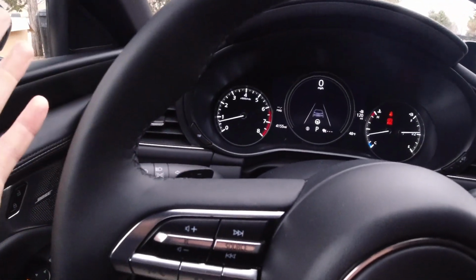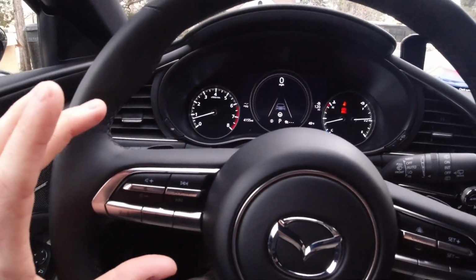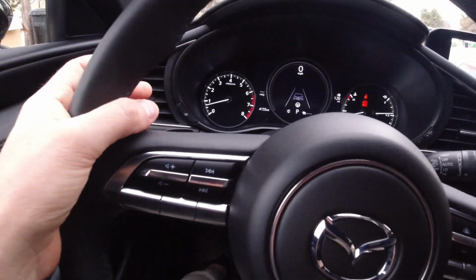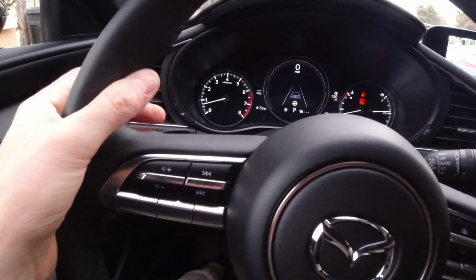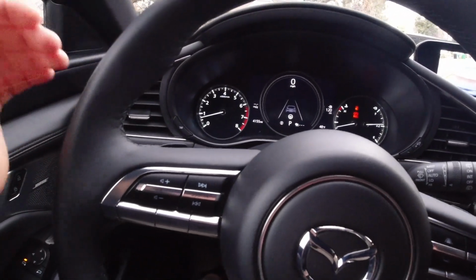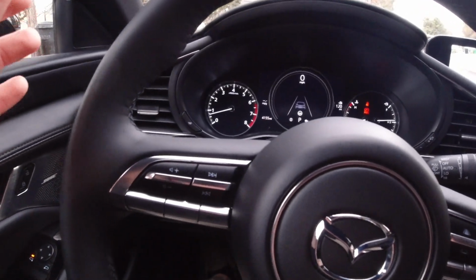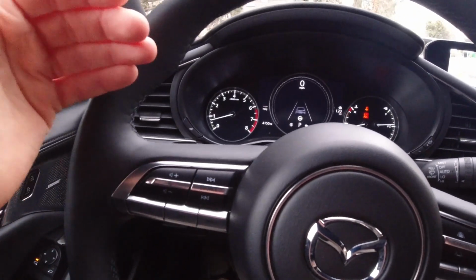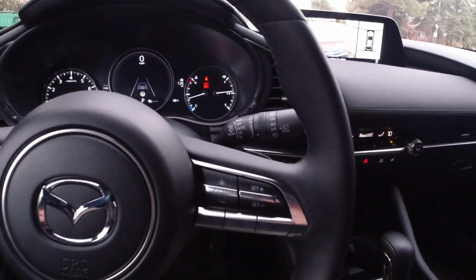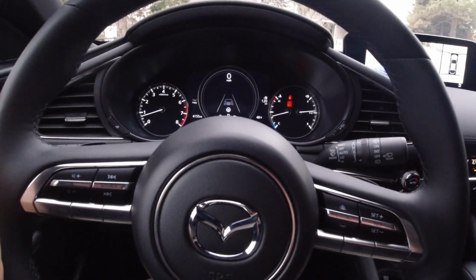Paddle shifters for the 6-speed automatic transmission. That's kind of nice. One of the reasons I like the 6-speed is because, say on a vehicle with an 8 or 10-speed automatic, the paddle shifters don't really do that much. Downshifting an 8-speed from, say, 7th to 6th gear, you're not going to notice that as much as you will downshifting a 6-speed from 5th to, say, 4th gear or 4th to 3rd. So the 6-speed automatic transmission coupled with the paddle shifters here just makes for a more engaging drive.